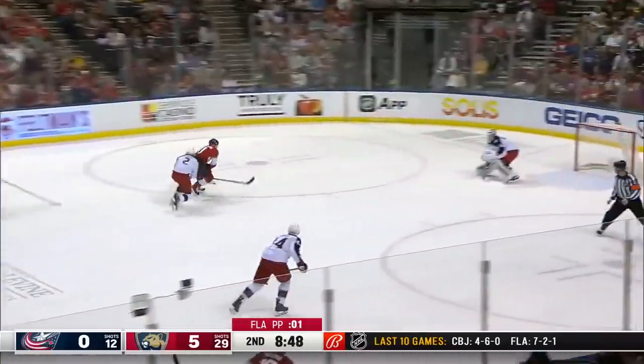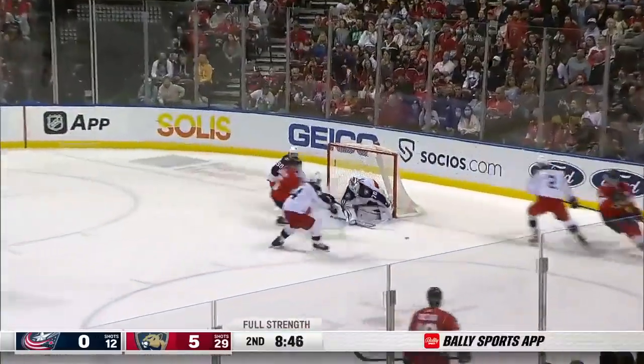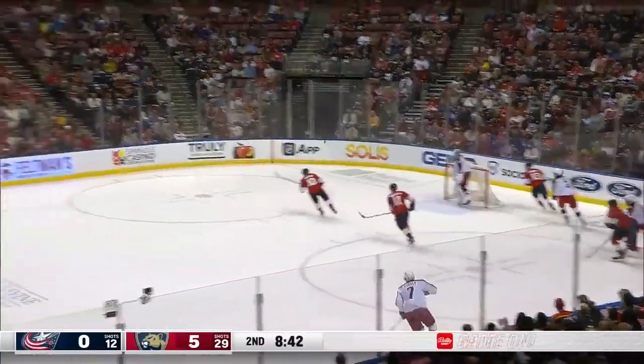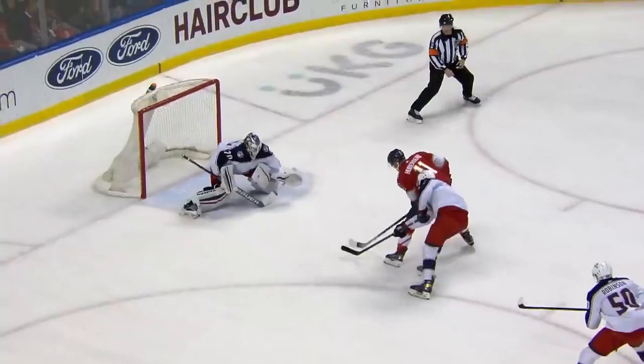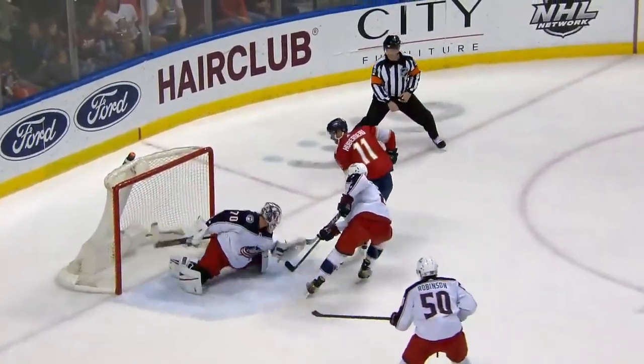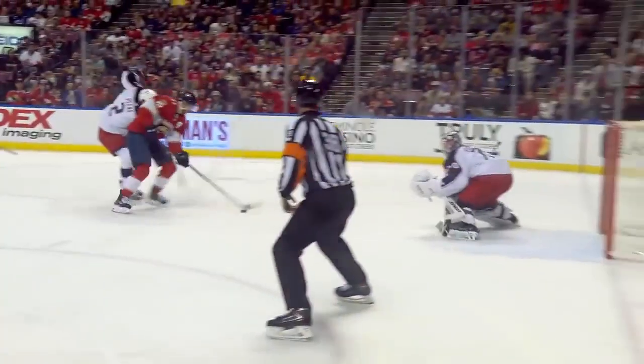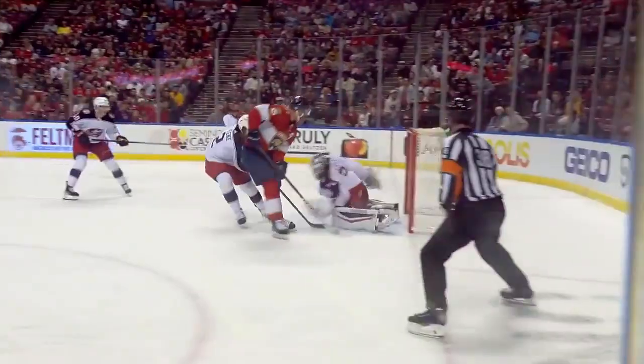Here they come. Huberdeau's got a chance. Huberdeau to the backhand. Korpisalo the save. As the power play ended, Huberdeau got free. Yeah, this one, he gets in behind the defenseman. You can see here, he tries to go five hole, but hits Korpisalo inside of his pad and just doesn't get across.